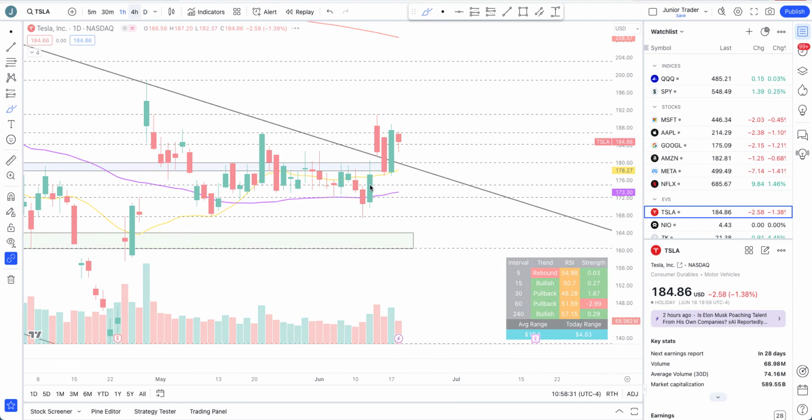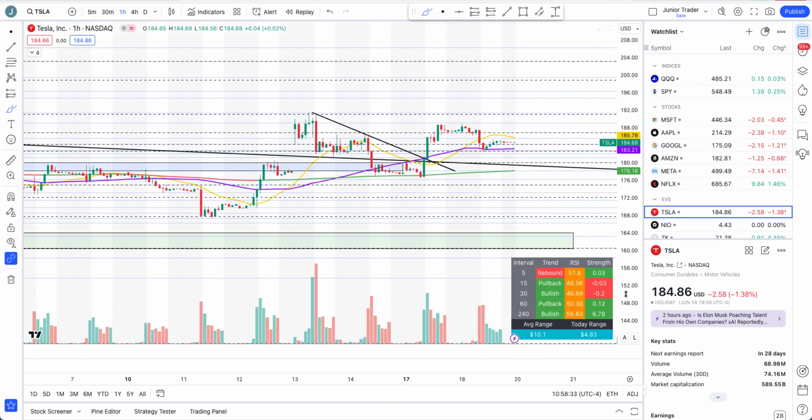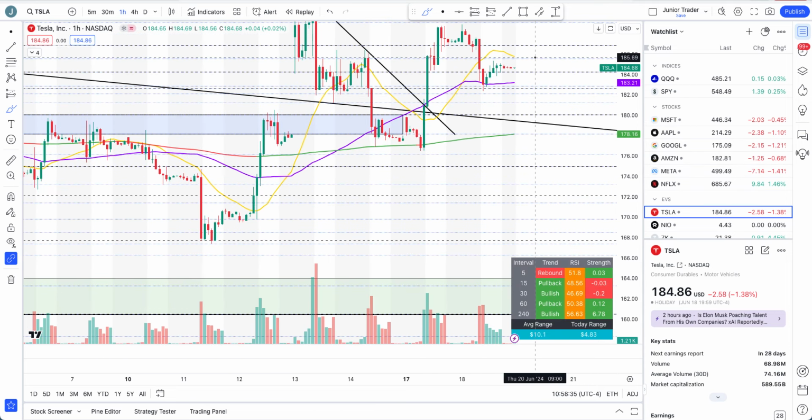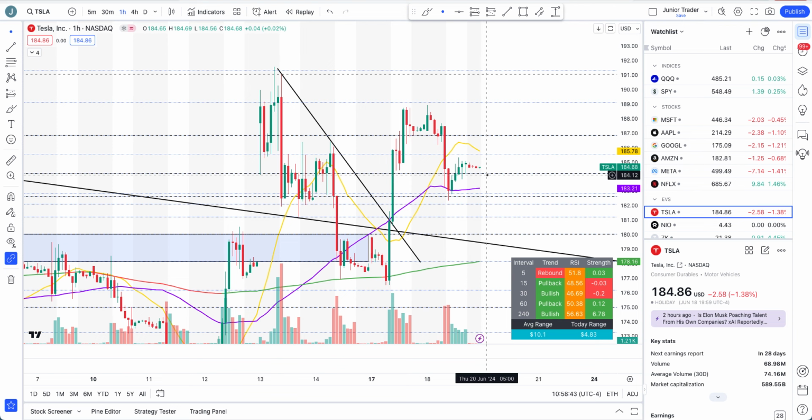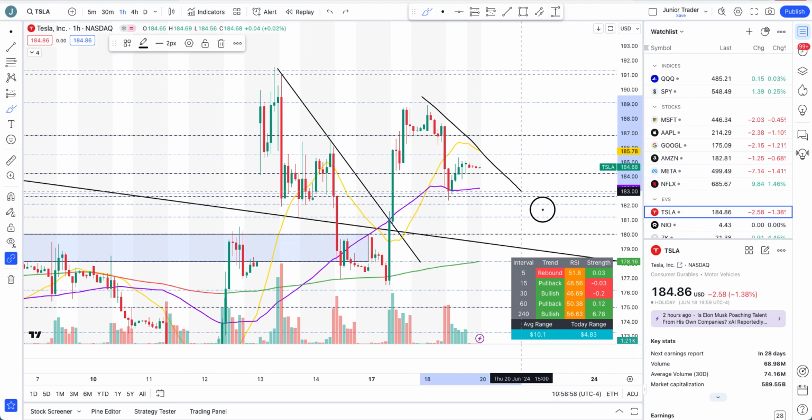There are certain levels, like on the hourly interval, that we definitely want to see Tesla get above as soon as possible tomorrow. That is 185 and 53 cents area, and that will keep it bullish. We just don't want to lose, at this time, anything below this 50 hours moving average at 182 and 68 cents. If you are a bull, you don't want to see it lose. As a bear, sure, that's the thing. As a bear, this is the trend line you want to stay in.